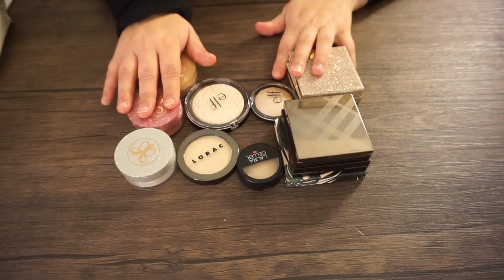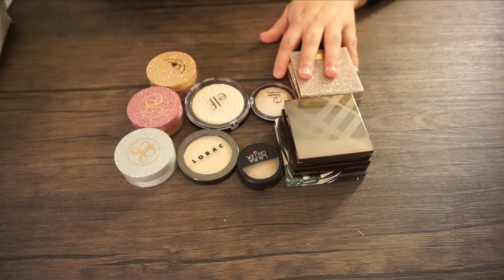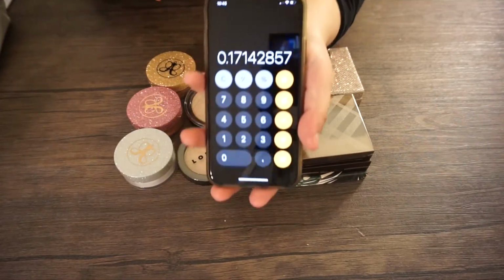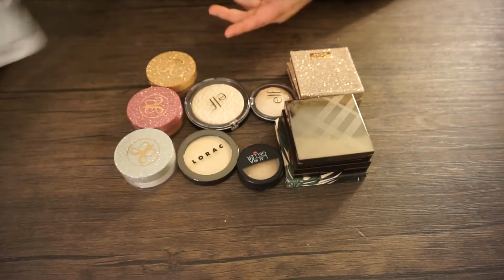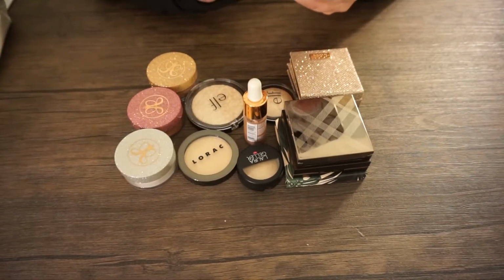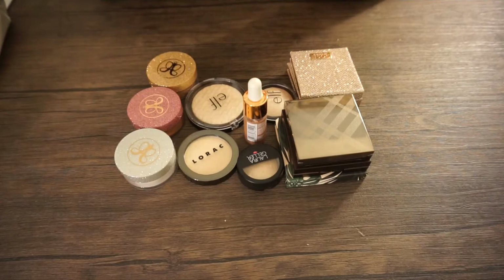So all in all, I did the math. I am keeping 58, getting rid of 12 highlighters. So that leaves me with getting rid of about 17% roughly, which is pretty good. Oh wait, 13. So hold on. 13 out of 71, 18%. So, which is pretty good.